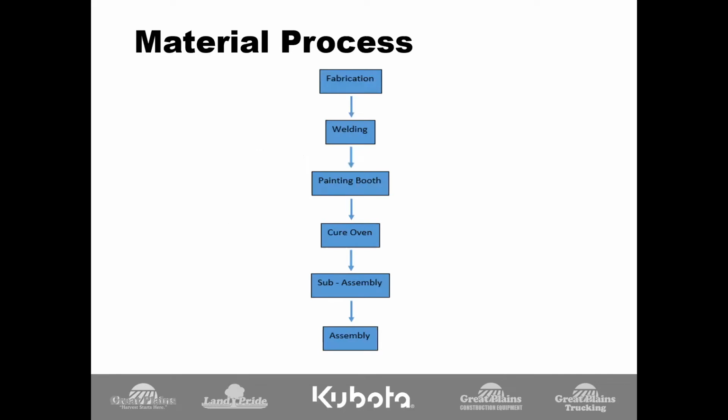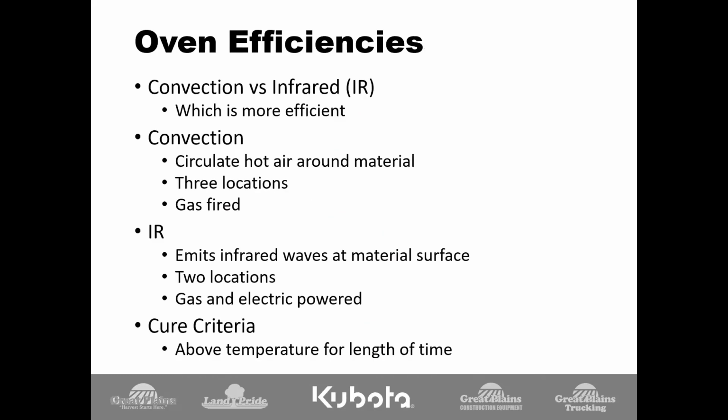So when material first comes into our manufacturing plants, it first goes through fabrication, where the material is either bent or cut into the shape that it needs to be. And from there, it goes to welding, where several small pieces are joined together. After that, it goes into a paint booth, where it's coated with either a liquid solvent paint or a powder paint. From there, it goes into a cure oven. Curing is the process in which paint fully bonds to the metal beneath it. And then from there, it goes into a subassembly where all these small parts are bolted together, and then into full assembly where the final product is made.